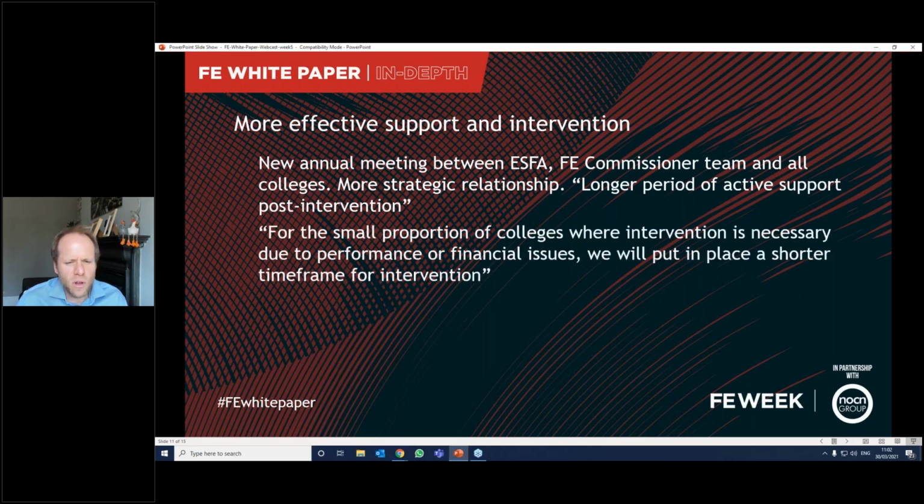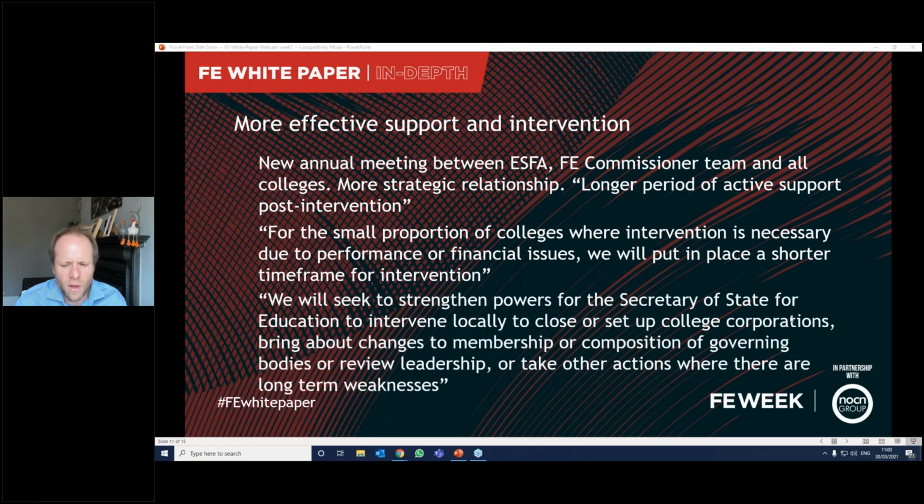For a small proportion of colleges where intervention is necessary due to performance or financial issues, we'll put in place a shorter time frame for intervention, which I suspect means removing the principal and some of the board more swiftly than has been the case to date, or shuffling them along more swiftly and putting in their own people, I suspect.